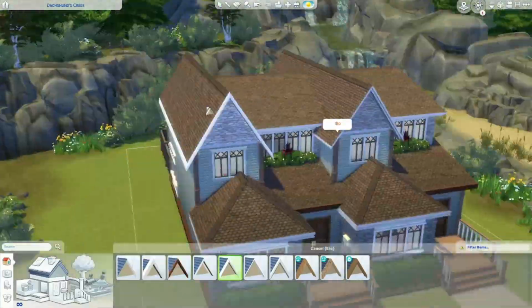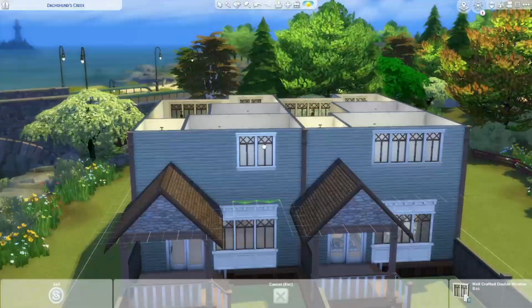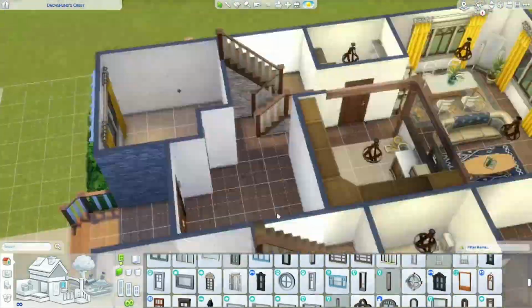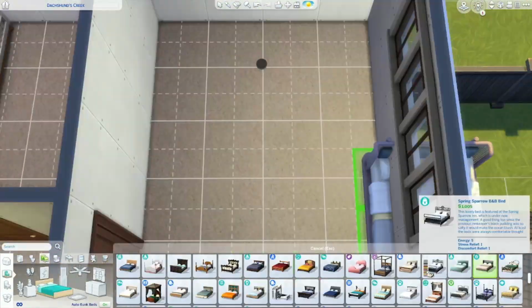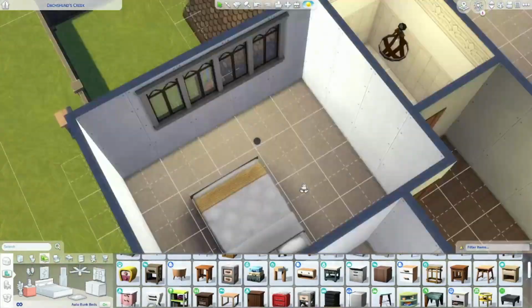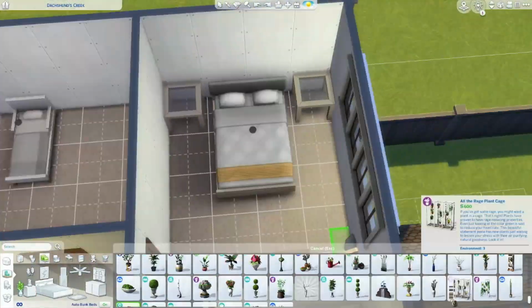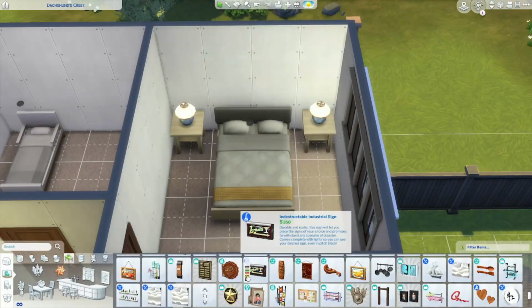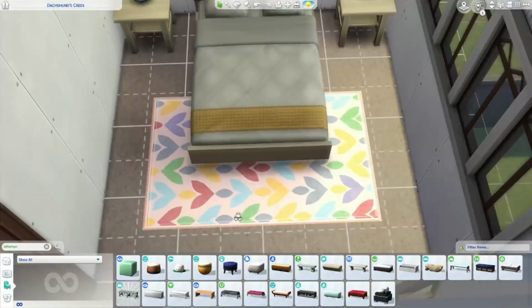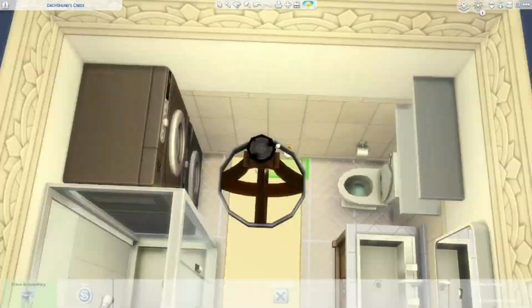What kind of inspired this was my build I did not that long ago. It's for the Simlerin tiny shell. I did a like university thing and I talked about how fun it would be to do a bunch of homes for different university students to rent out instead of dorms, and that kind of sparked this idea. And I've always liked the idea of having 2 completely different households.